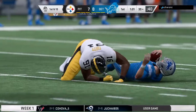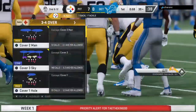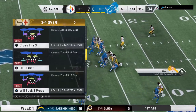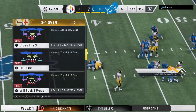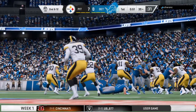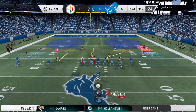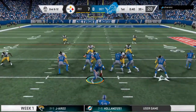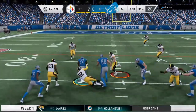And the pressure gets to him and brings him down. Stafford is sacked. Stephon Tuitt able to shake free and get home for the sack. Great job defensively. I think he was trying to go through his progressions, find someone to get rid of the football. Before he knew it, he was on his back. So that just brings us right back to what you said in the beginning. A great job defensively. Nowhere to go with the football. That led to the sack.